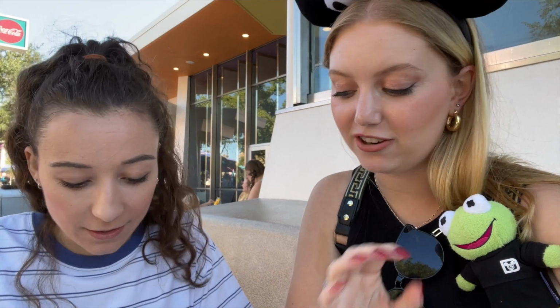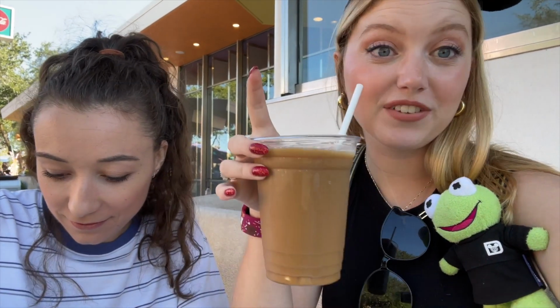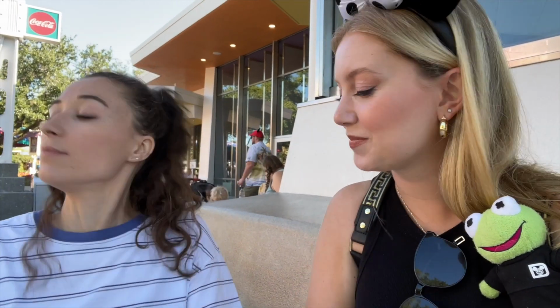While she's tearing into it and getting ready, I'm gonna tell you my favorite pro tip is that you can get Joffrey's coffee and cold brew here at the cafe, so you don't have to wait in the lines and you can still get flavor shots, so pro tip.